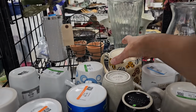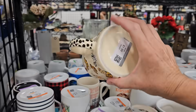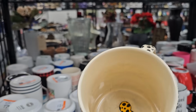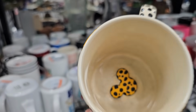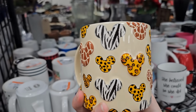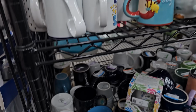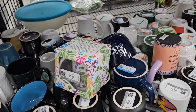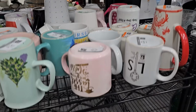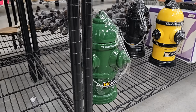But look back here. This is Disney. Mickey Mouse safari pattern. I absolutely love that. Ooh, does have quite a bit of spoon stir swirling in the bottom, but that will make a great project for us. I'll do a segment at the end of this video to show you how I get the silver swirl marks out of cups.